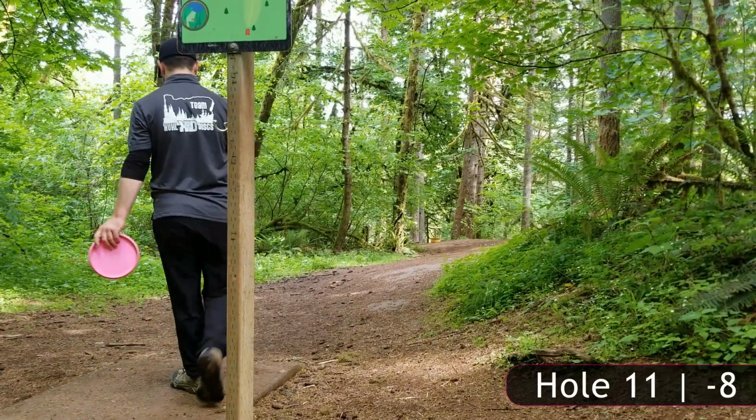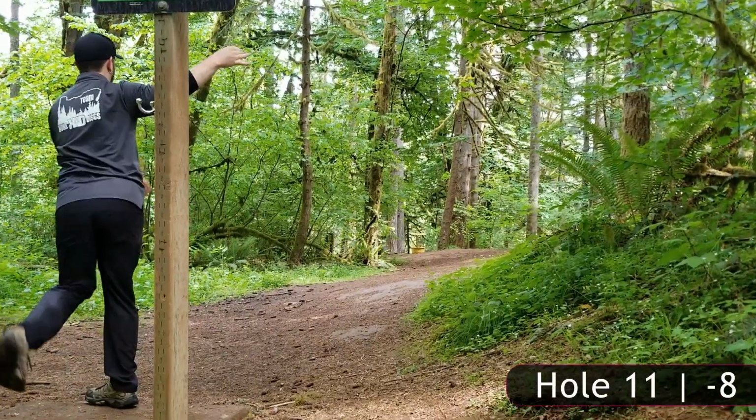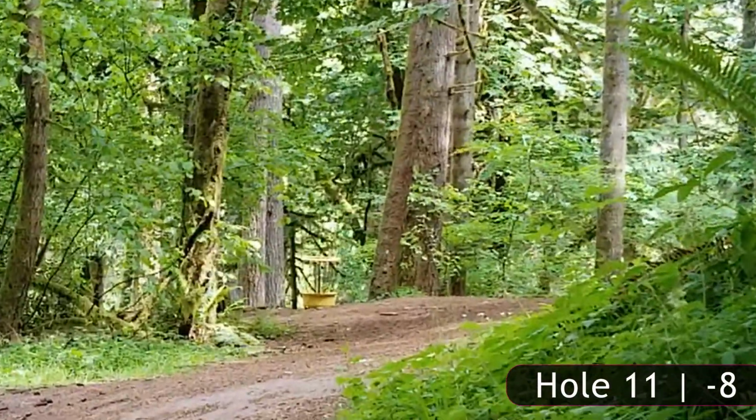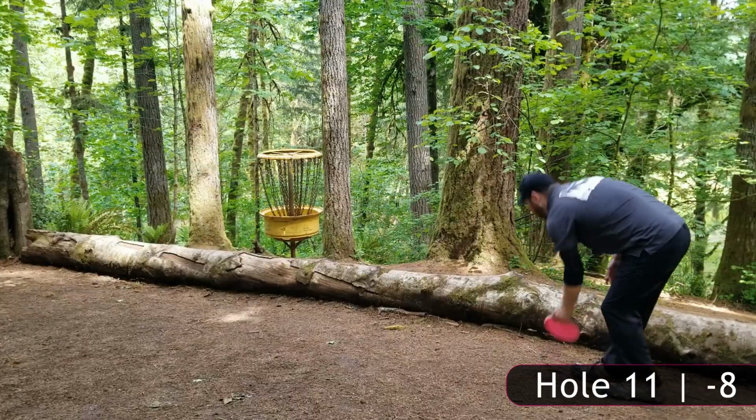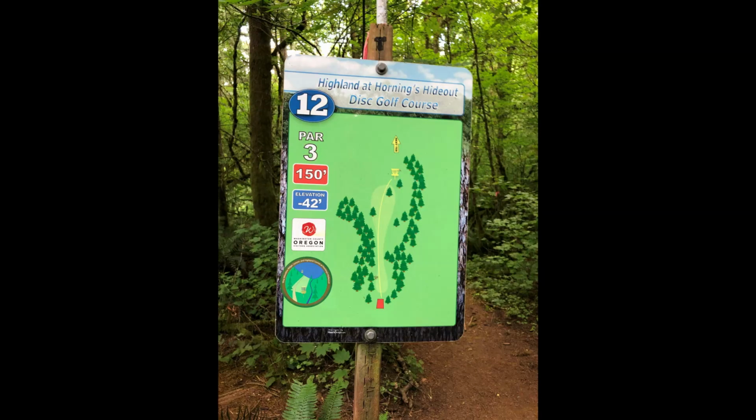11 used to be a lot harder. Big steep drop off right behind the basket, so distance control is important, but this tree fell down or got cut down last year, and now your goal is to just kind of slide it up there and into this tree, which I did. Anywhere along that's an easy putt.